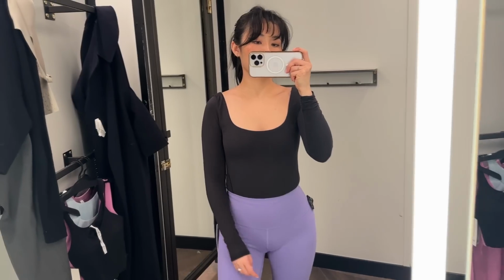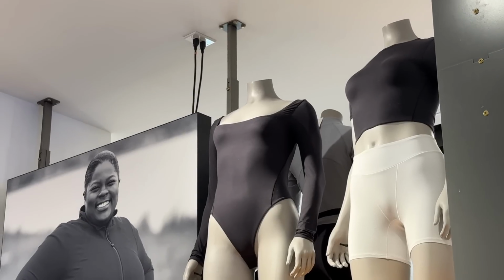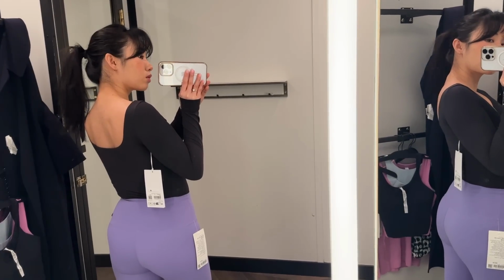I do like that it has snap closures, but when I tried it on, you can see really terrible puckering at the shoulder seam. And I thought the puckering was just because it didn't fit me properly, but looking back at a mannequin, it was also puckering on her. So this is a hard no for me. They really need to revisit their fitting.